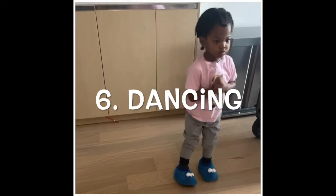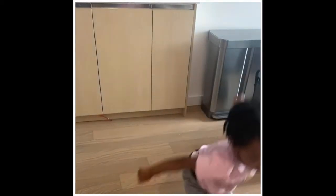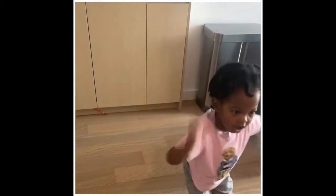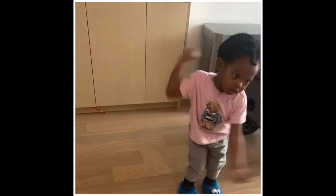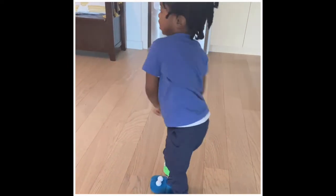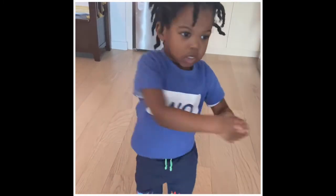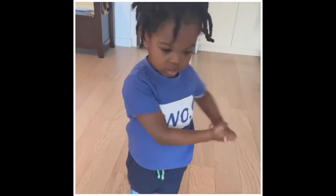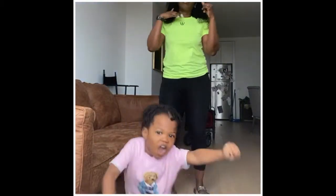The next activity is dancing. Dancing is so crucial to our day. We love to dance. Kyrie loves to dance, Mike loves to dance. We have a dance party probably like 3 times a day. And feel free to join your child. They love when you join in.